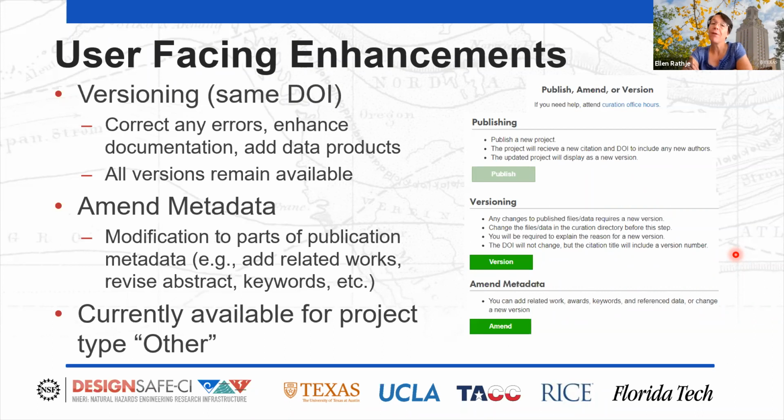Why? You may correct some errors. You may enhance the documentation. You may add data products. You actually may change some of the data analysis. For instance, you submit a paper that references this data, and the paper reviews come back. They ask you to look at some other analyses and different interpretations. You can then change the data set or upload the revised data set and publish it again.